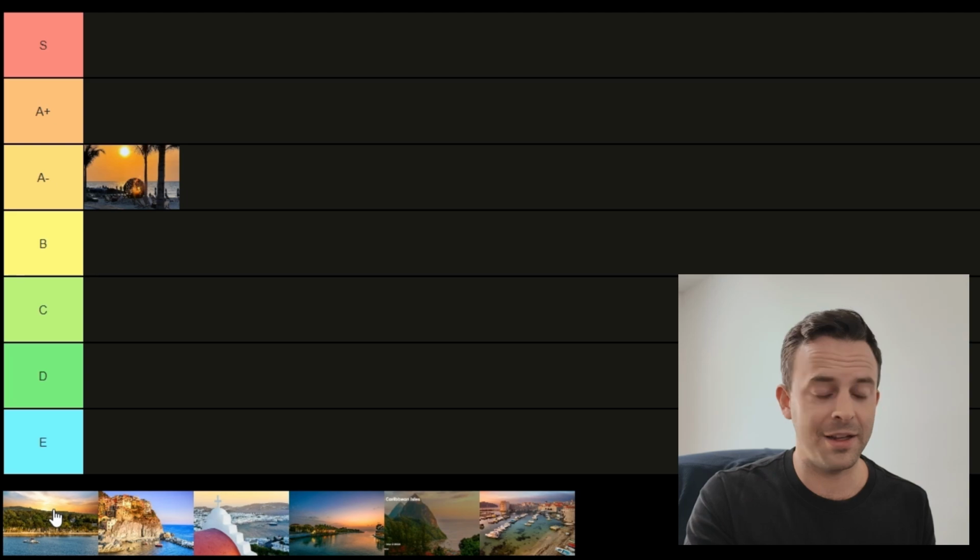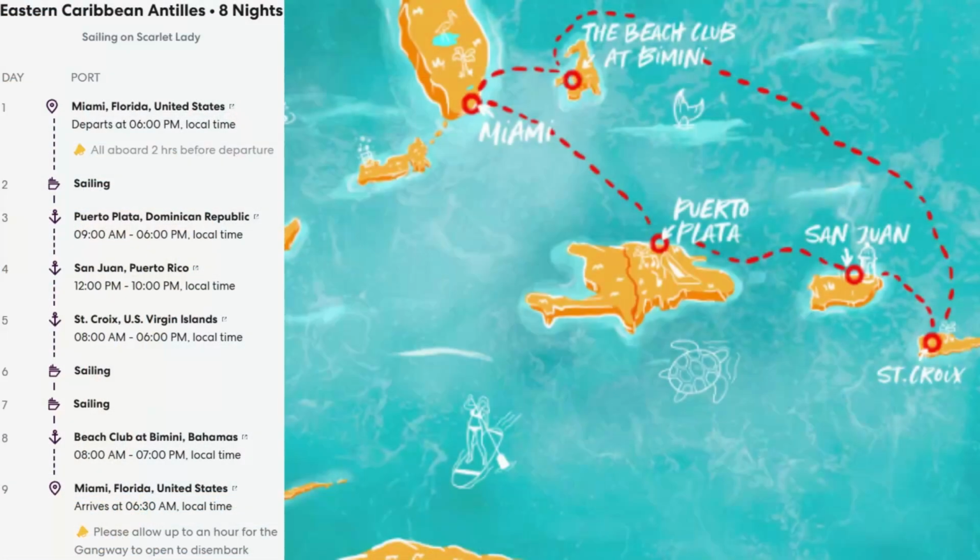Okay, second sailing that I did was the Eastern Caribbean Antilles. This was an 8-night sailing, again round trip from Miami, so I won't repeat myself there. Because it's 8 nights, that really meant that you were able to go to every single dinner option that they had as a premium dining option, right? Plus you could go to 2 of them at least twice, if you look at it that way. So you could experience their full product range as far as the premium dining was concerned, which is included already in your fare.